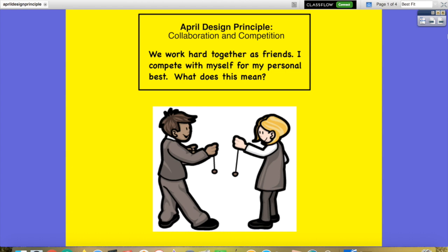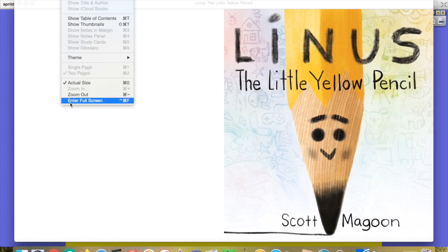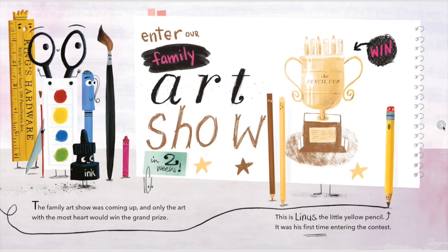So to demonstrate this design principle today to you, the book that I picked out for us to listen to is called Linus, the Little Yellow Pencil. And I think you're really going to like this book. It is written and illustrated by author and illustrator Scott Magoon. The publisher is Disney Hyperion Books, and they have given us permission to read this aloud and record it.